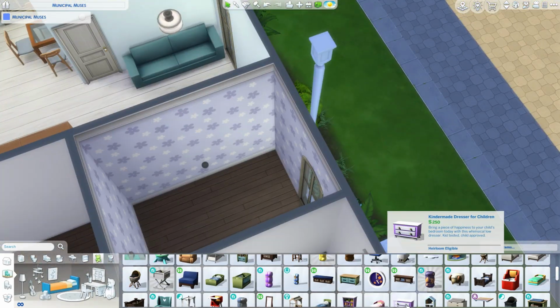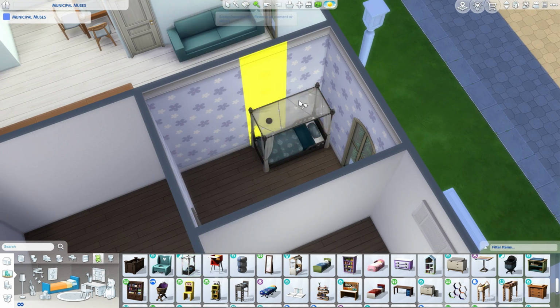All right, so here we are on the first floor back again.